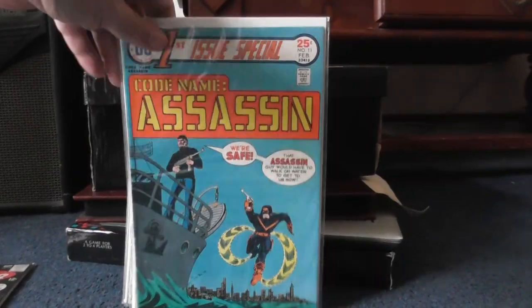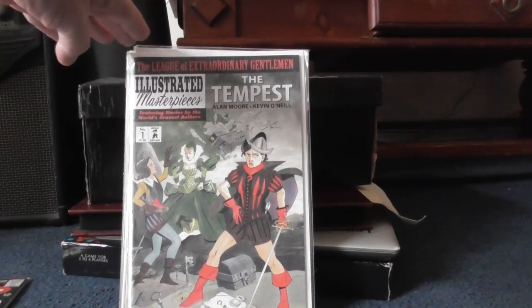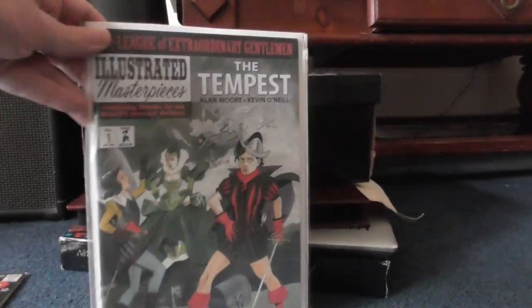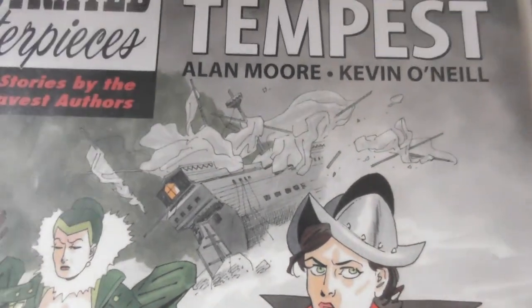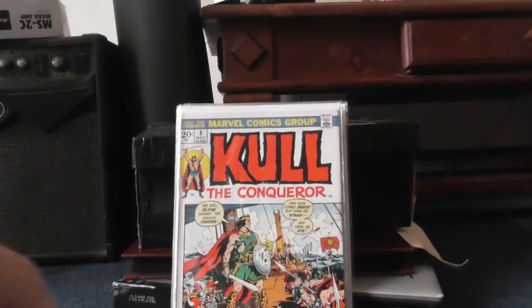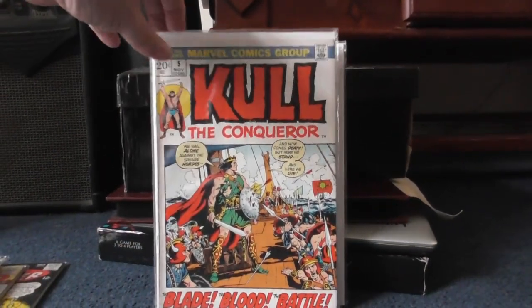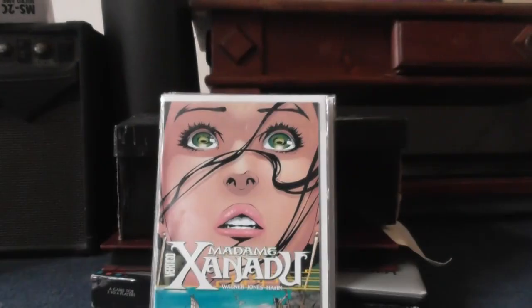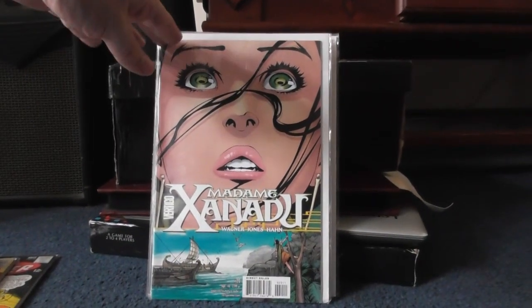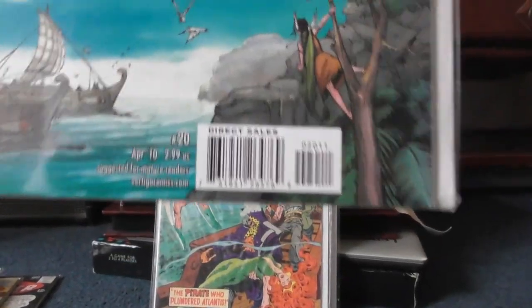Codename Assassin is attacking this boat. We've got the Tempest, from The League of Extraordinary Gentlemen. Here we see in the background a Spanish galleon looking boat. We've got Cole on board the ship. We've got a lovely Madame Xanadu with some ships at the bottom of the page here.